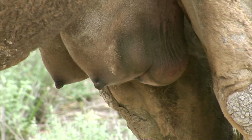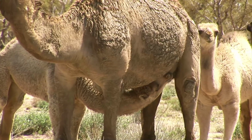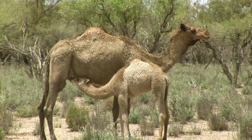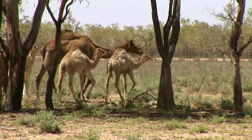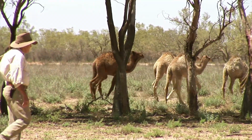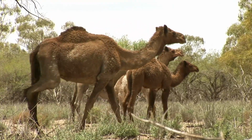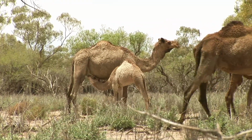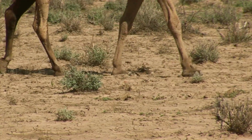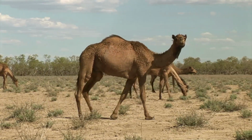After 13 months gestation, many of the cows are heavy with milk. Young calves suckle from their highly protective mothers. However, walking near the babies is risky. All large herbivores with young are unpredictable. Camels can go long periods without water or food, relying on the fatty material within the hump. Their senses of smell and hearing are exceptional.